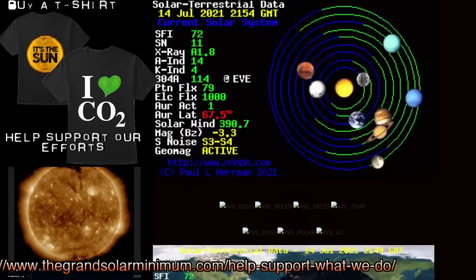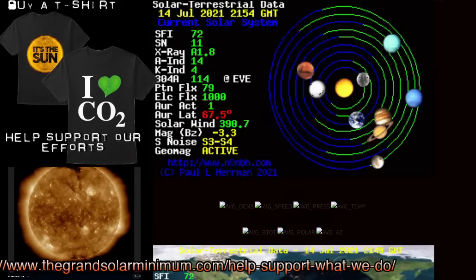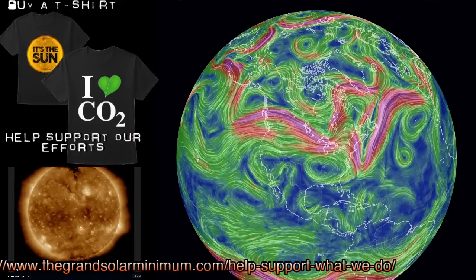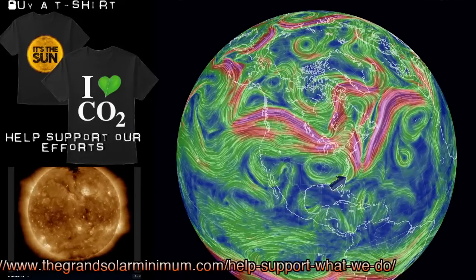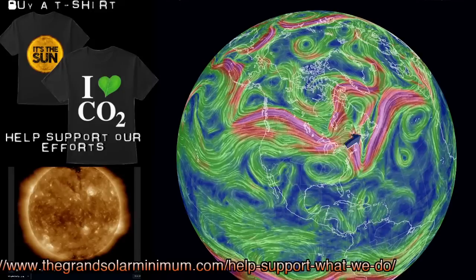Okay, so I was getting at lower solar wind speeds affecting Earth's climate. Thank you, Mari, very much. She's fixed it. And this is what I was talking about, the jet stream. Here's our handy dandy arrow. Here we are in the middle of the south right here. Look at the jet stream, folks. Look how high this is.